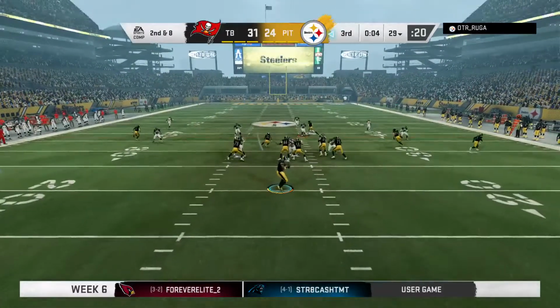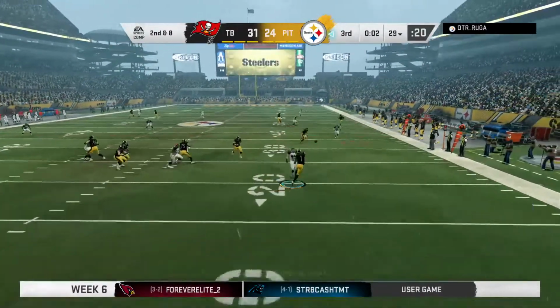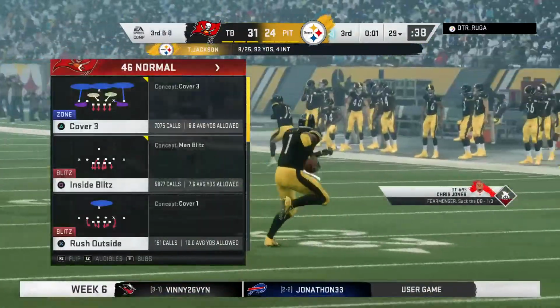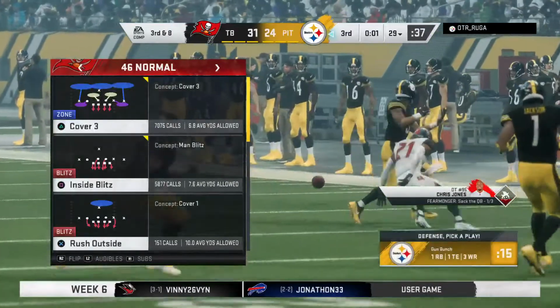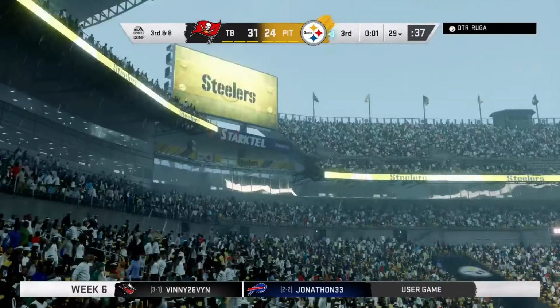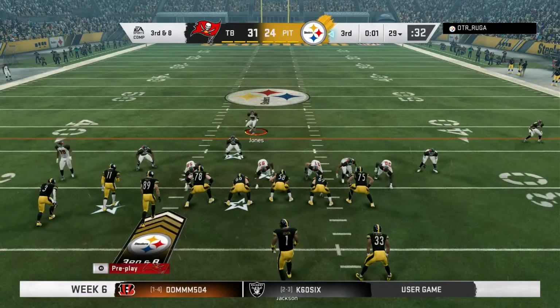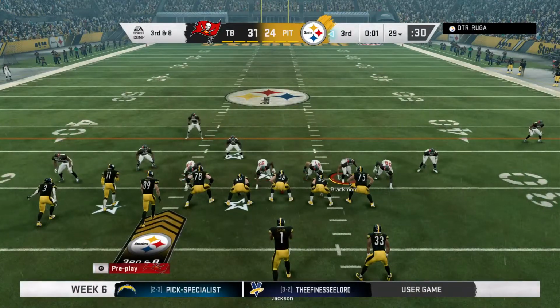From the 29, Jackson escaping the pressure right. Jackson on the keeper. Intended for Justin Jackson. These guys have punted 4 times already, and they're staring at a 5th, barring a conversion here on 3rd down.